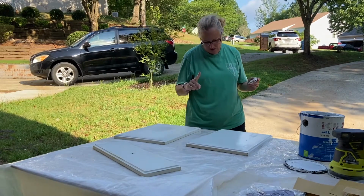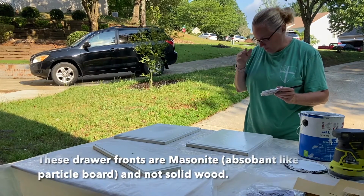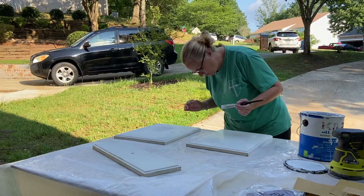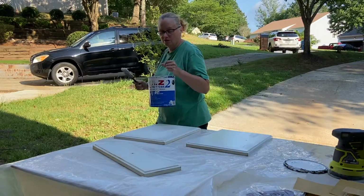I'm hoping, but I'm a little worried that where the wood is completely exposed, the masonite, the moisture in the paint is going to make it swell up. If it does, not sure what I'm going to do. I can sand it down, but yeah, we'll just have to see. Worst case, if these don't turn out, I can buy new drawer fronts, but I'd rather be able to reuse what I've got here.